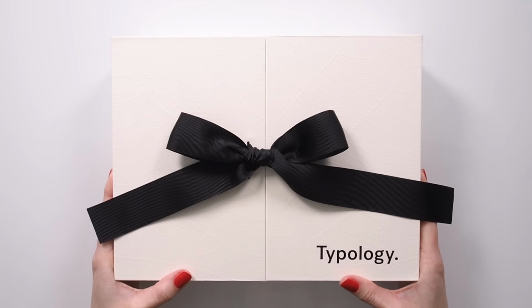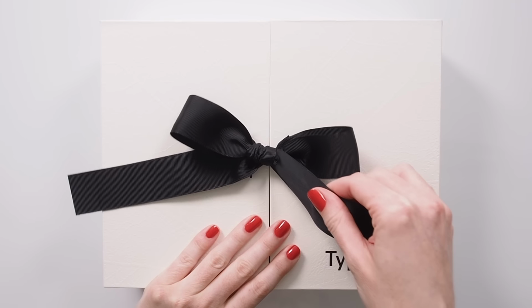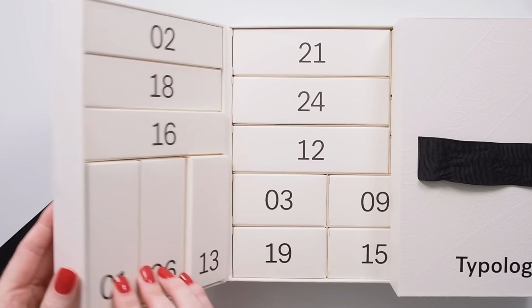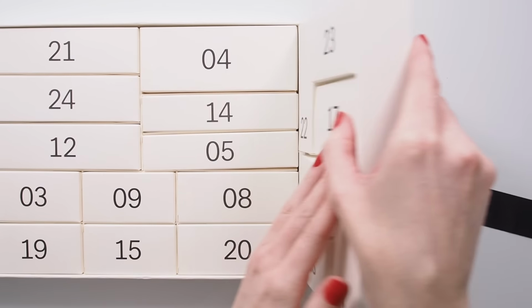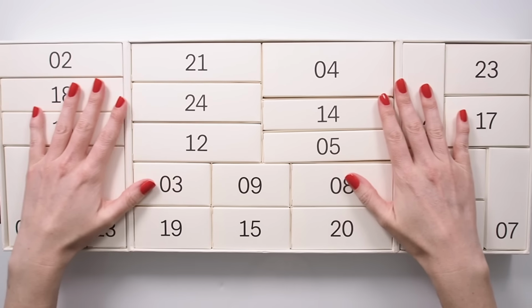Hello there, it's suddenly October, so that means we've only got 2 months left before it's time to open the first door of an advent calendar, chocolate or beauty related, whatever your preference, both if you're anything like me. As frightening as the pace of this year has been, it is bringing us closer to the most wonderful time of the year. You know the festive season is always full of fun treats for beauty lovers, so today I'm starting my holiday countdown with Typology.